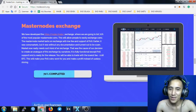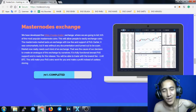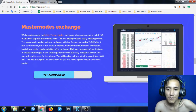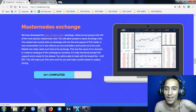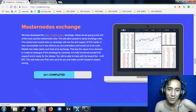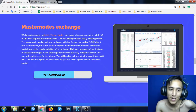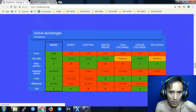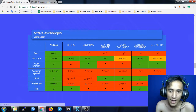Okay, let's see the masternode exchange definition here. The 70% is already complete, but we are always increasing and developing everything to make sure that this exchange can launch easily and securely, and also can make our people, our investors, join this project and this community, guys. This is the active exchange, guys. The fee with NODEX is only 0.8. It's very, very high, guys, than others.